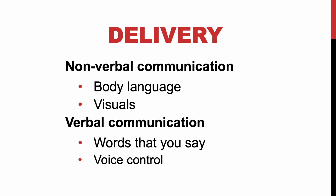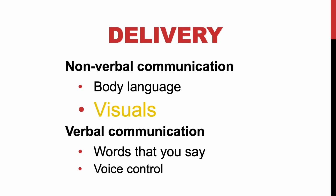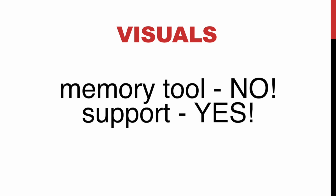Okay, we talked about eye contact, facial expressions, gestures, and posture, which are all part of body language. Another part of nonverbal communication includes visuals. Visuals are used to help the audience understand your message. They are not used to help you remember your speech, and they should support your presentation. They should not be the main focus of your presentation.